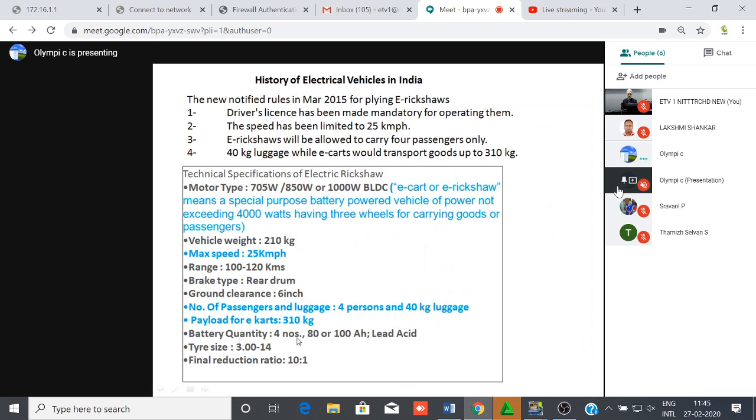And the batteries were lead acid only. So 4 batteries, 12 volt each, so the total voltage configuration is 48 volt, and 80 to 100 ampere-hour for the 4 batteries. The tire size 3 into 14 inch. And the power pack had a final reduction of around 10:1 from motor to the differential, then the differential and axles and the final wheels. So that was the configuration decided in the March 2015 ruling by the Government of India for an e-rickshaw or e-cart.